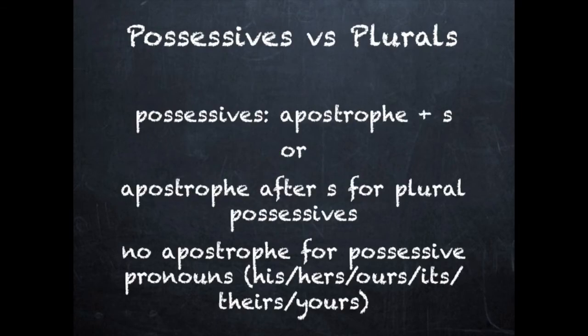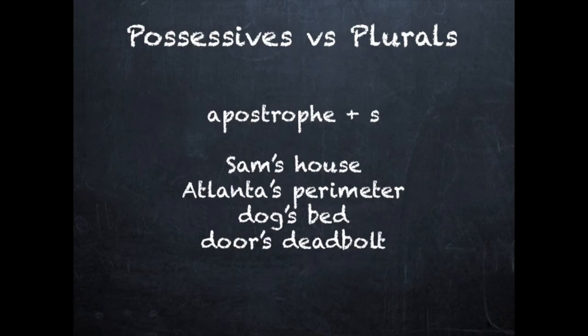Alright, and so the other half of this lesson is about possessives versus plurals. Possessives are when you have an apostrophe plus an S, or an apostrophe after an S for plural possessives. You don't use apostrophes for possessive pronouns like his, hers, ours, its, theirs, and yours. The apostrophe plus S is the most common one. You could see Sam's house, Atlanta's perimeter, dog's bed, door's deadbolt. All of those, because they do not end in S, it's pretty straightforward. Just add apostrophe S at the end. It shows that whatever follows it belongs to the first part.